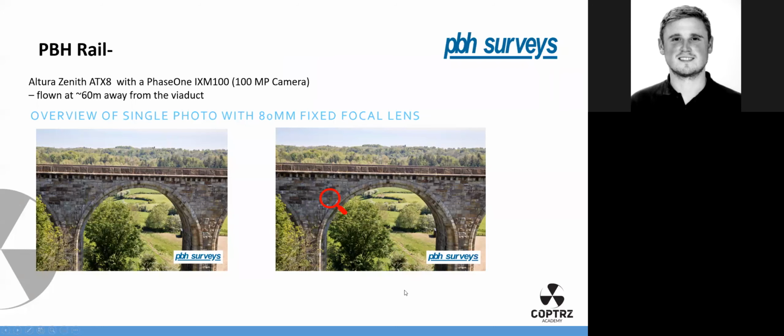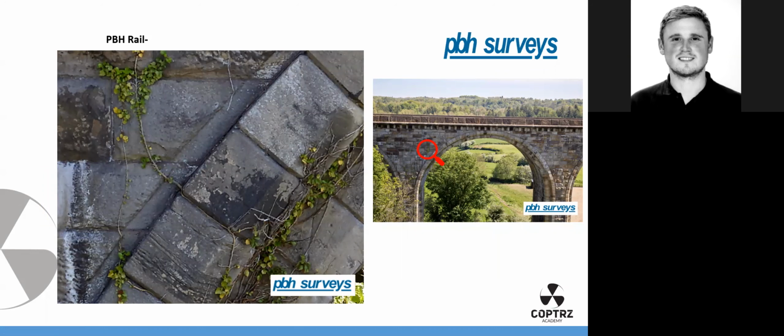So this is just a good example of what you can do with a high-powered camera. This is on Network Rail infrastructure. Network Rail, obviously for very good reasons, are very funny about people flying close to their network, certainly on live track. So with an investment in a high-powered camera, this is using a Phase One iXM metric camera, flying 60 meters away from that infrastructure, we can still make very highly detailed analysis from inspection reports, or you could use this data to make 3D representations of this model, either for inspection applications or recording that infrastructure at a moment in time, so we can look back at how it was and how it's changed over time.